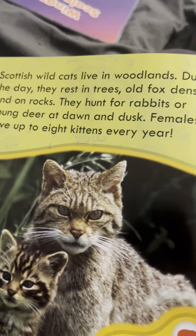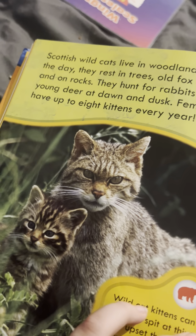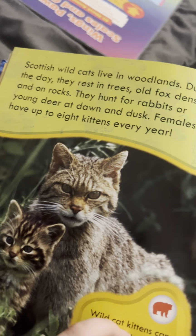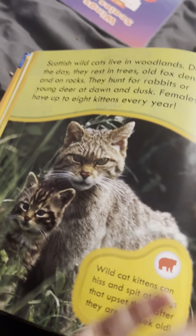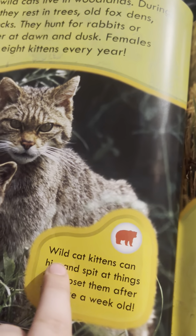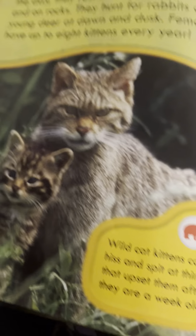Scottish wildcats live in woodlands. During the day, they rest in trees, in old fox dens, and on rocks. They hunt for rabbits or young deer at dawn and dusk. Females have up to 8 kittens every year. Right, guess what he is? Mammal! Right, okay. Wildcat kittens can hiss and spit at things that upset them after they are a week old.